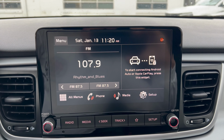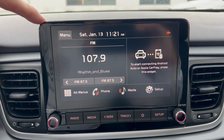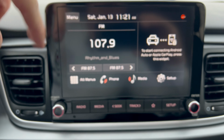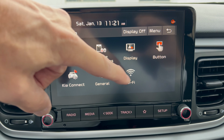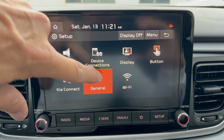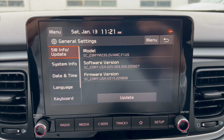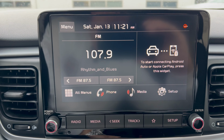Infotainment screen, we have Kia's base 8-inch infotainment screen, but since it's base and there's no nav, we're looking at wireless CarPlay Android Auto, which is a nice touch. We can go to our setup, we can go ahead and Bluetooth our phone, get our Kia Connect going, get our Wi-Fi hotspot going. Like I said, Bluetooth your phone, general settings. We can go ahead and get our clock going, date and time, and all that jazz in here. So it's really easy to use, very responsive, and it is a touch screen.